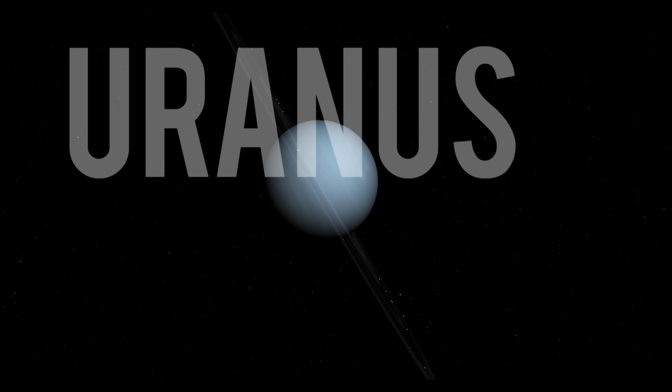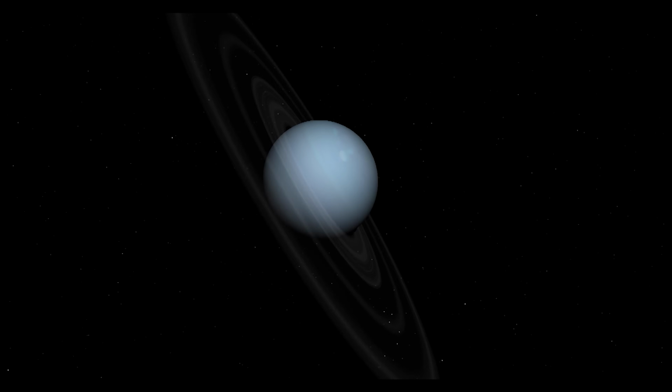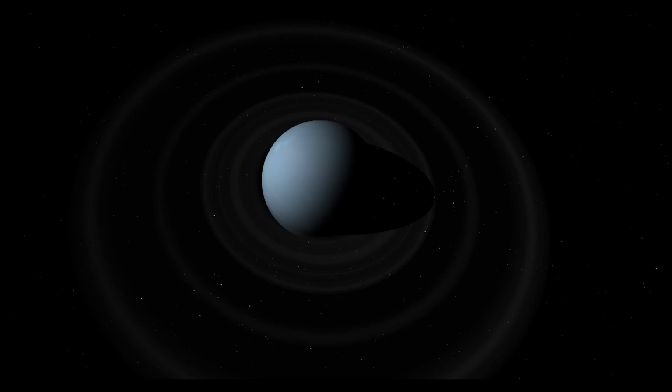Uranus has had only one visitor from Earth, Voyager 2. Like the other gas giants, Uranus has a ring system, a magnetosphere, and numerous moons. There the similarities end. Images from Voyager revealed a featureless atmosphere with no cloud patterns or storms.